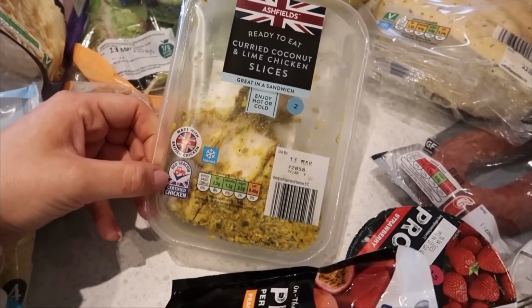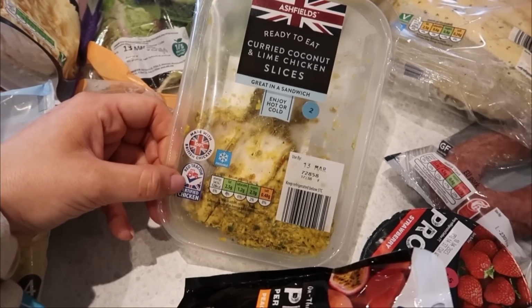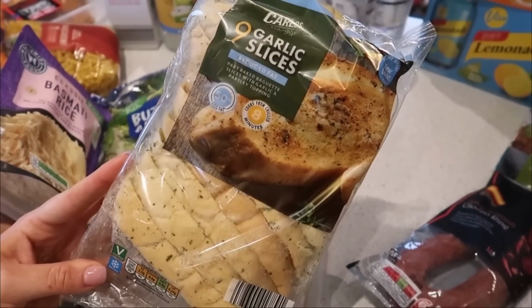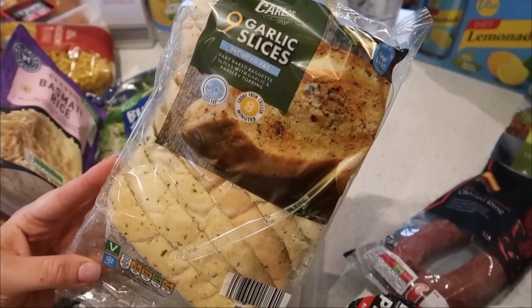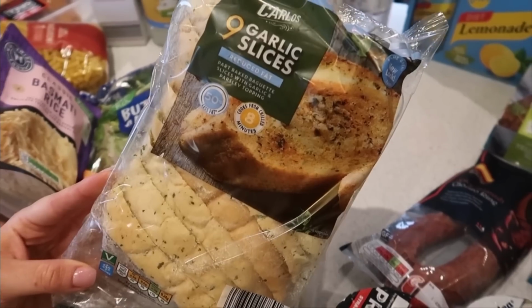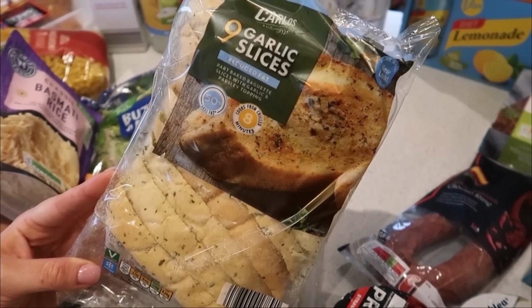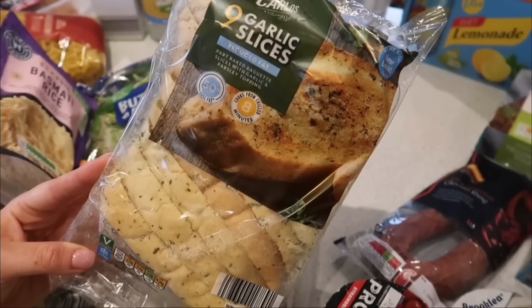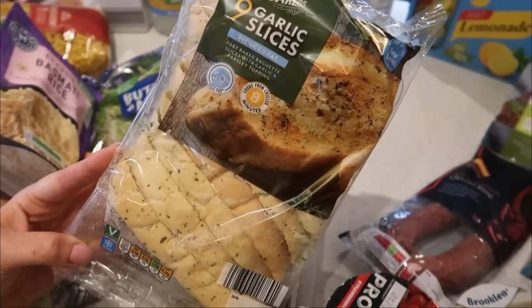So, goodness, 100 grams of this is 128 calories. This was the garlic bread I was talking about. I always get this and I always just pop it straight in the freezer. It is in the chilled section and you are meant to keep it chilled, but to make it last a little bit longer, I'll literally just pop this straight in the freezer and then get it out and cook it from frozen. But these are, oh my god, I haven't even seen them.